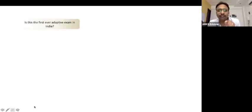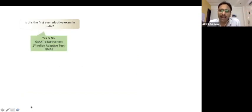Is this really the first adaptive exam in India? The answer is yes and no, because GMAT was always an adaptive test. But NMAT is only for Indian institutes, therefore I can say that it's the first Indian adaptive paper. But since it is being conducted and delivered by the Graduate Management Admission Council, it is difficult to say it's India's first one in that sense.